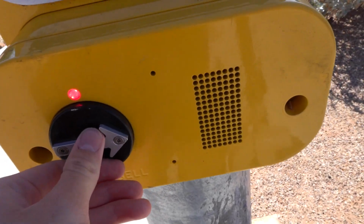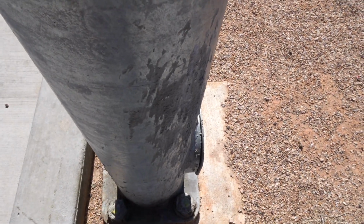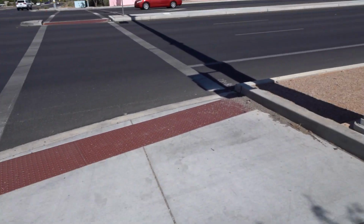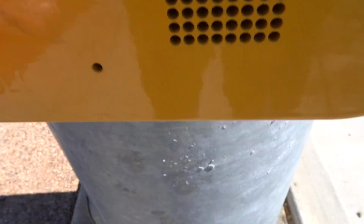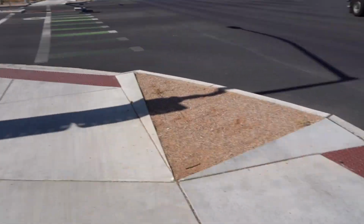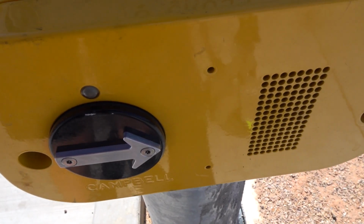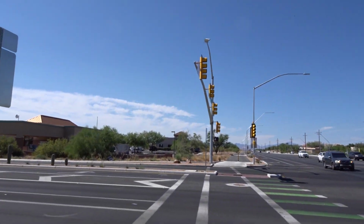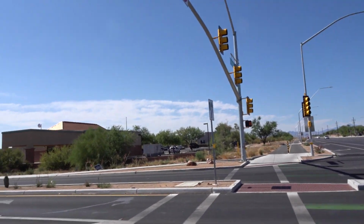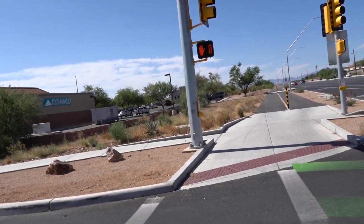Wait to cross. Wait to cross. Wait to cross. Wait to cross. Alright, here we go. Here goes this one. I think we're gonna make it before this one.